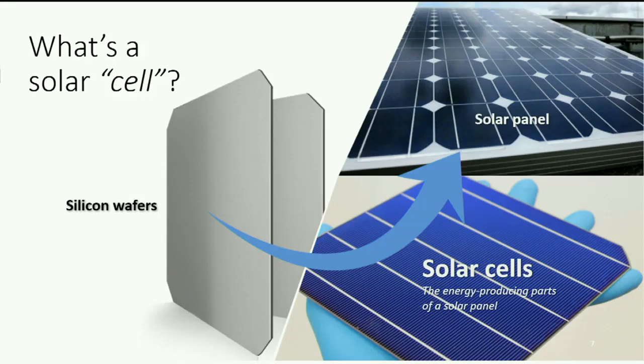The panel, which is at the top right-hand side, is a means to have the solar cells wired together and put into a package that's of a good size and protected from the elements to be able to install it outdoors. So the solar cells are the most sophisticated part of the manufacturing value chain, and that's where we address the needs that are within that part of the equation.